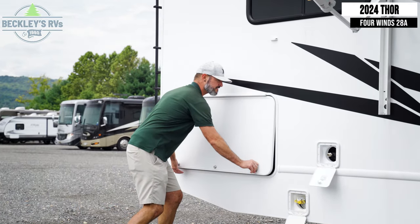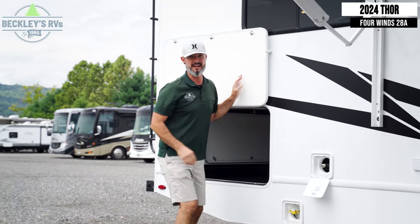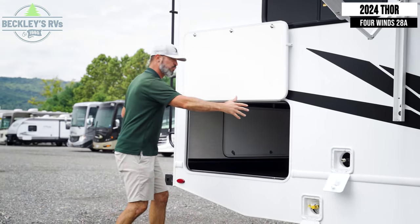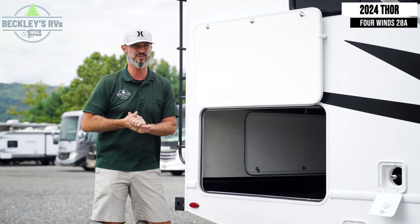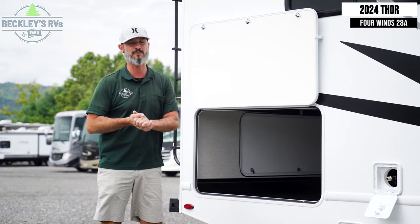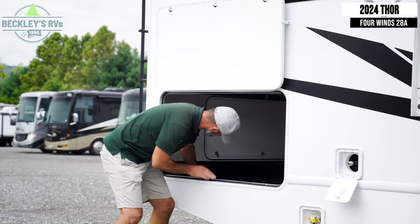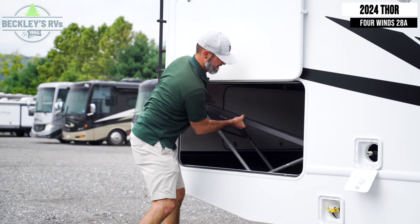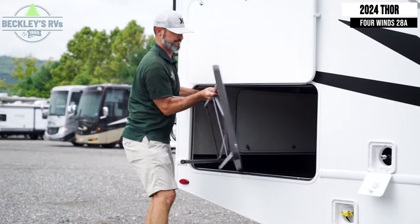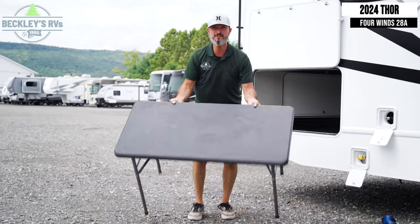We have an awesome amount of storage, and that is probably an underestimate. When I say that it is wide, it is from side to side, and I have three compartment doors to be able to access all my gear that I want to take camping with me. But on this side, I have to point out, it comes with a table.